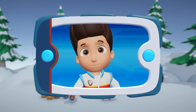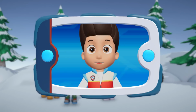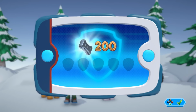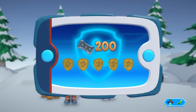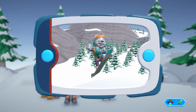Way to go! You helped Everest to clear the snow and save Mr. Porter and Alex. They're so happy to be together again. For collecting so many pup treats, you earned a platinum pup treat. You got all of the golden paw prints. And unlocked the picture for this rescue mission. You can see the pictures again by highlighting the rescue mission and pressing the Y button.